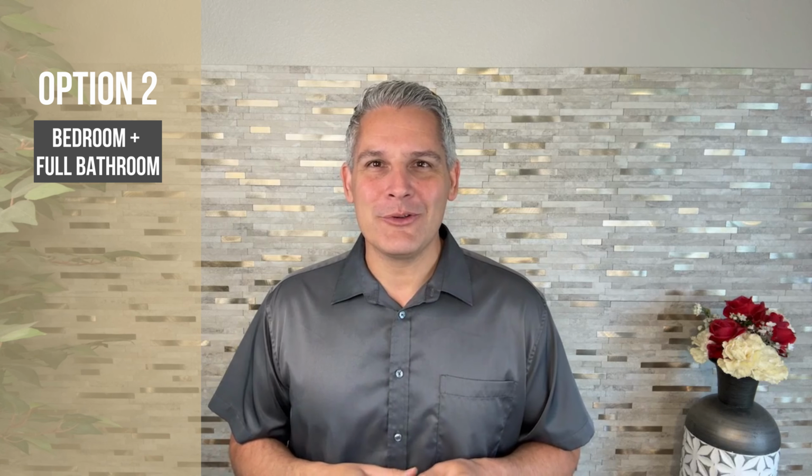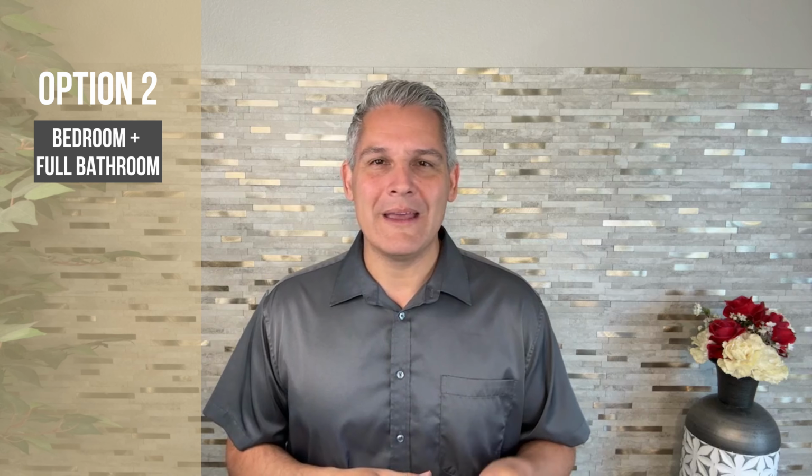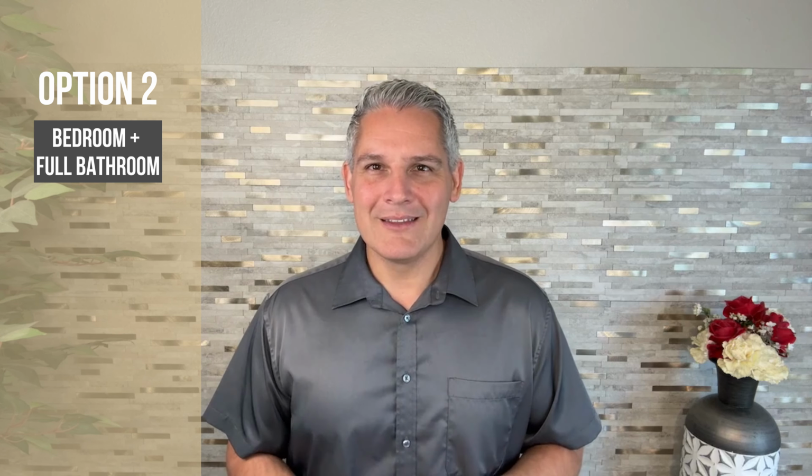And if you need another bedroom downstairs, you also have the option for a bedroom and full bathroom in lieu of the flex room and powder room. Selecting these two options would give you 3 bedrooms and 3 full bathrooms on the first floor, plus 4 generous sized bedrooms, a huge loft, and 3 additional full bathrooms upstairs.